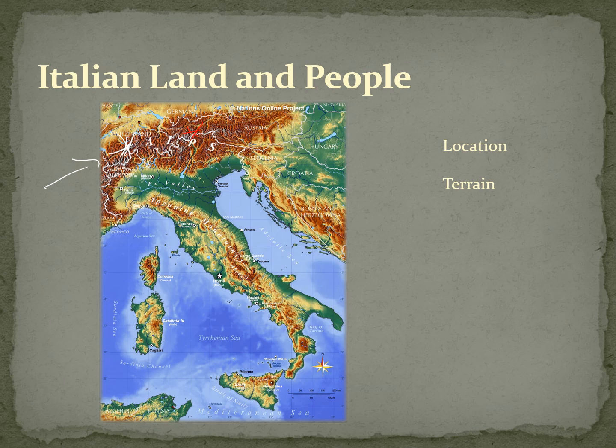In Italy itself, it has some nice broad plains. There's the Po Valley over here, in northern Italy. The west coast of Italy, where Rome is, has a nice valley here. There are other valleys. So Italy is pretty green in many places. It has great agricultural land. It's able to support a much larger population than Greece was, if you recall.